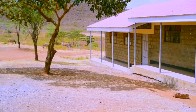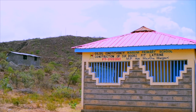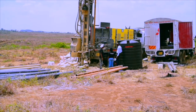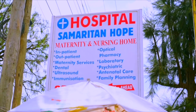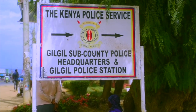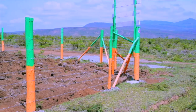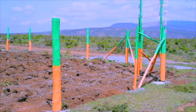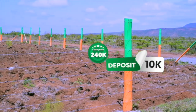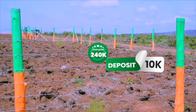We have social amenities around. We have Nagum Primary School. We have water. Of course, you can see the borehole on your screen. We have electricity. We have a hospital like Samaritan Hospital nearby. So this is a very, very good place to invest. If you're looking for an investment here in Gilgil, kindly consider the ranch Gilgil Gardens.